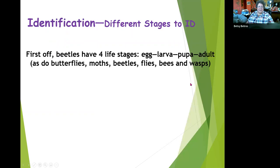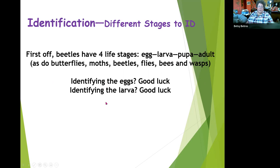So identifying beetles, you have the opportunity to look at the different life stages. They have four life stages, the egg, larva, pupa, and adult. And this is the same as with butterflies, moths, beetles, flies, bees, and wasps. So identifying eggs, well, good luck. If all you do is find the eggs and you didn't see what laid them, probably not going to be able to identify them unless you try to rear them. Identifying the larva of beetles is also pretty challenging. There are so many species of insects out there that they may have the adult identified to a species, but have never worked out the whole life stages because they can't find them. So that's citizen science. People can do that kind of stuff.